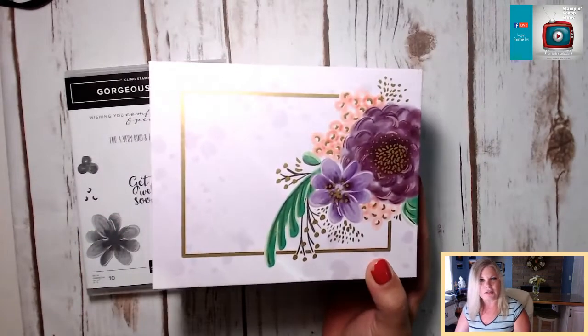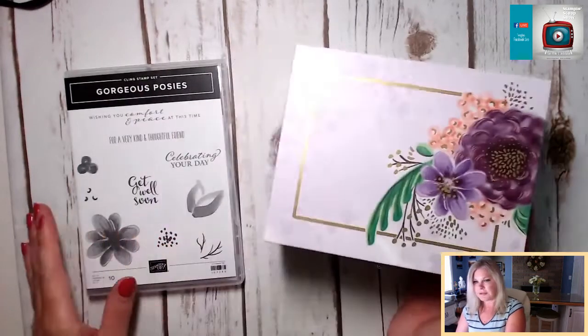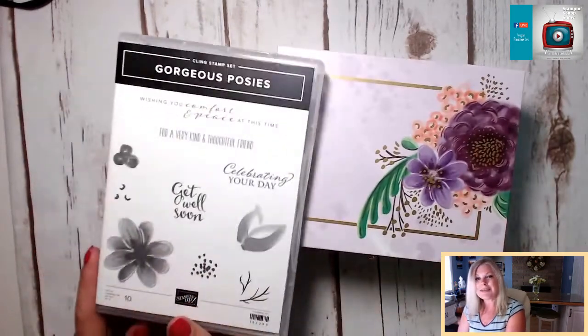Oh my gosh. The box alone is totally worth it. So everything comes in this cute little box. I'll open that in just a second. The stamp set is separate.